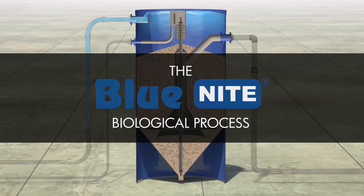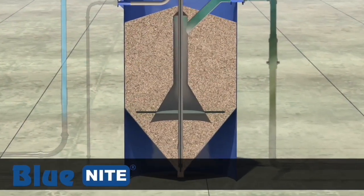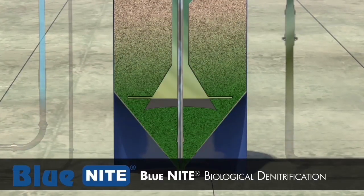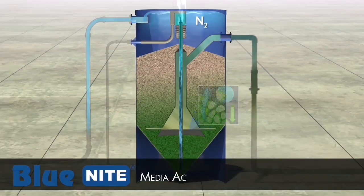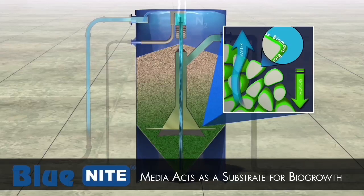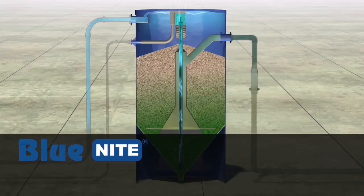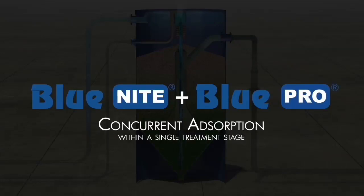BlueNight biological denitrification is another option for the CentraFlow platform that can be integrated for changing regulations. A carbon source is added to feed biological conversion of nitrates to nitrogen gas, which escapes to the atmosphere. The fluidity of the CentraFlow filters prevents channeling and gas bumps typical of static media filters, and the wasting rate is controlled by the airlift system. The BlueNight process control can be integrated concurrently with the BluePro adsorptive method within the same treatment stage, making the CentraFlow platform a value engineering workhorse.